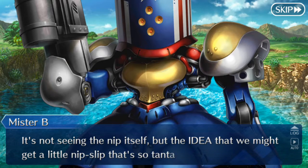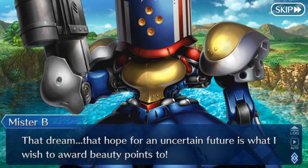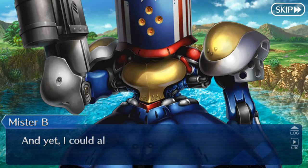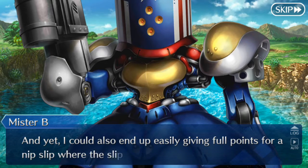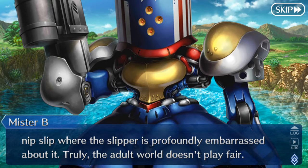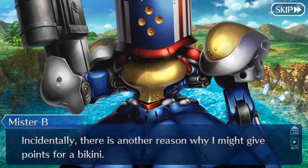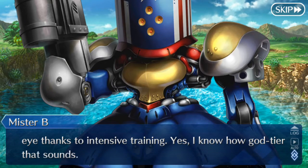It's not like seeing the nip itself, but the idea that we might get a little nip slip is so tantalizing. That dream, the hope for an uncertain future, is what I wish to award beauty points to. Yet I could also end up giving full points for a nip slip where the slipper is profoundly embarrassed about it. Truly, the adult world doesn't play. Shut up. Another reason I might get points for bikini, namely just polka dots.